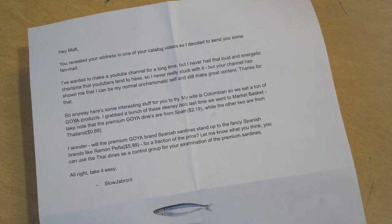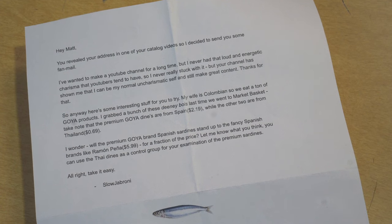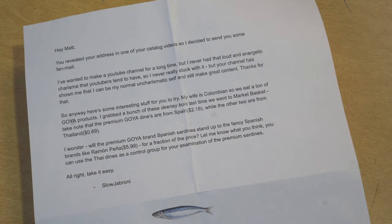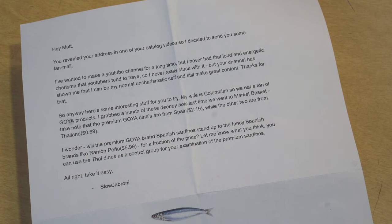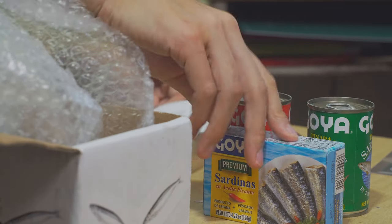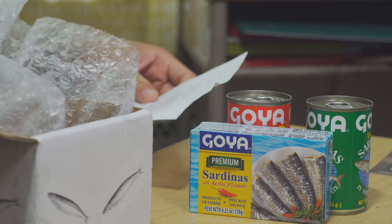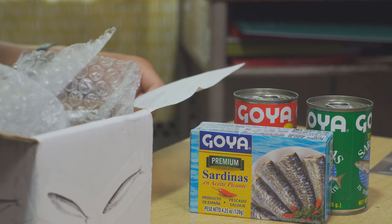My wife is Colombian, so we eat a ton of Goya products. I grabbed a bunch of these last time we went to Market Basket. I guess that's a grocery store or something. Premium Goya sardines are from Spain, while the other two are from Thailand. And these are 69 cents a piece. So we're gonna see what some 69 cent cans of sardines are gonna taste like.